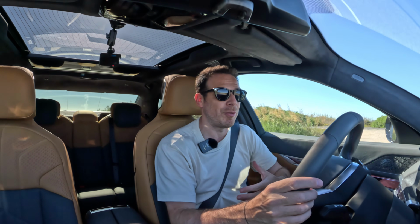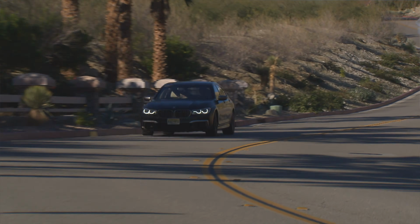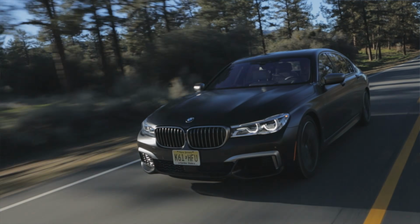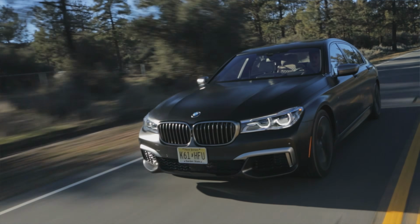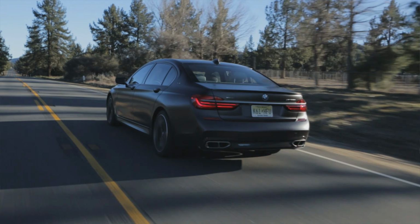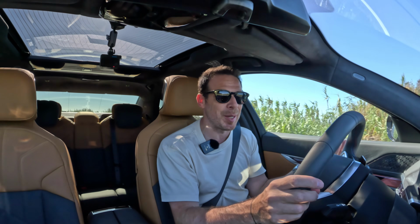With the V12 being gone, I mean, it's been gone for a while, if you go back into the history, the V12 was in a similar spot. Of course, a great sounding engine, but it was also a very niche product. It was a product that catered to a very, very small subset of the 7 Series customers. And I have a feeling that the i7 M70 plays a similar role.